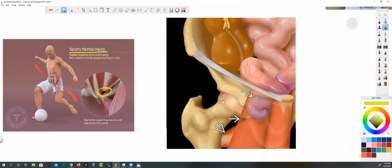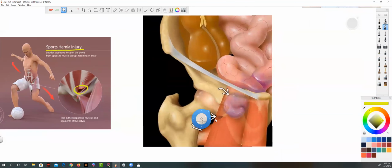Oh, and I mentioned I have a picture for the obturator. So the obturator muscle, it's actually not this muscle going down. The obturator muscle is going this way. The obturator canal is here, and then that's kind of like that hole.